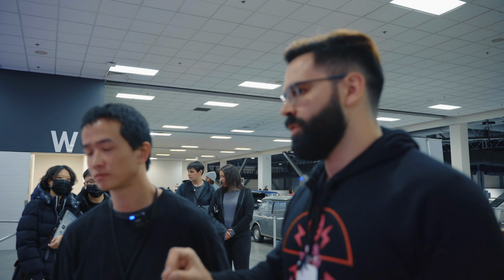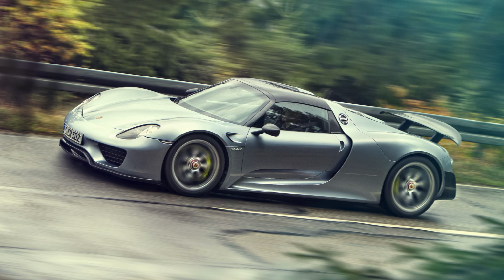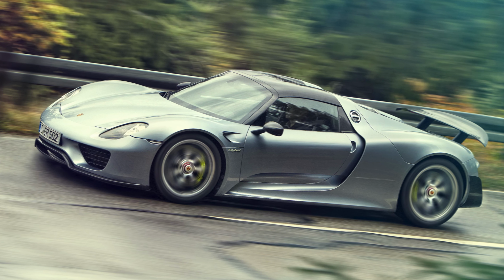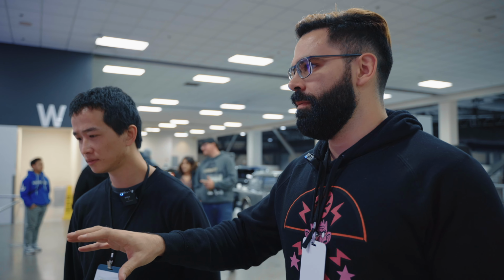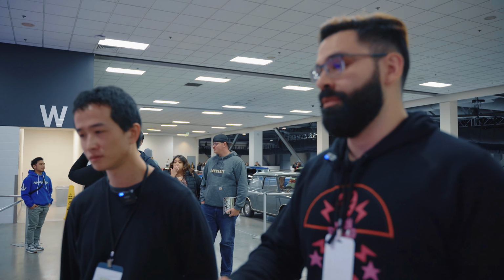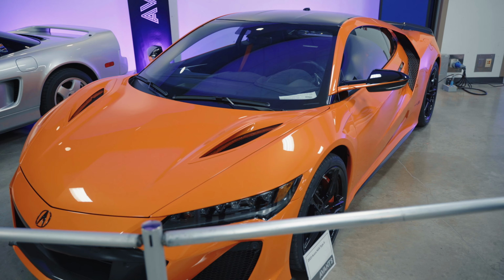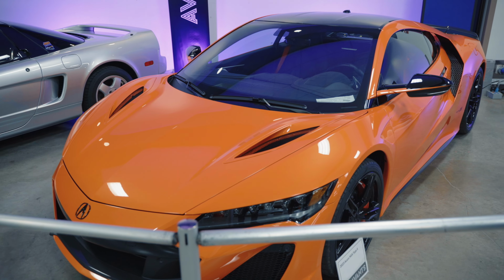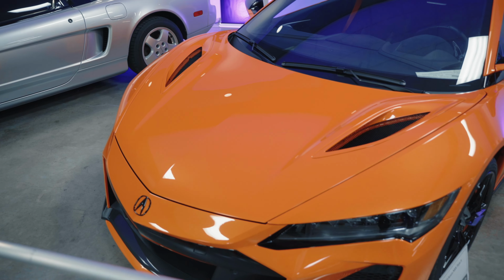I think really important to note here too with the NSX is that this came out just after the holy trinity of hypercars, just after the P1, the 918, and the LaFerrari. But this was basically that at literally about a tenth of the price. Yeah. Just absolutely stunning feat. Good job, Acura. It sucks that nobody buys these. I mean, the big thing with the Holy Trinity was they were showing off that hybrids aren't just for Priuses. We're going to use it to burn more gasoline. Yep. Absolutely. And I like that.